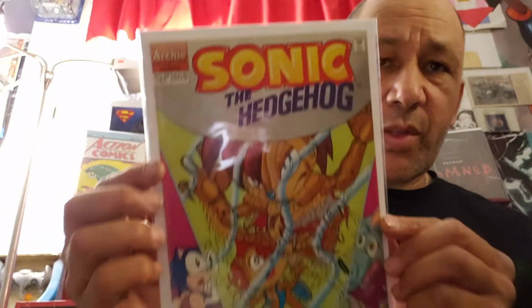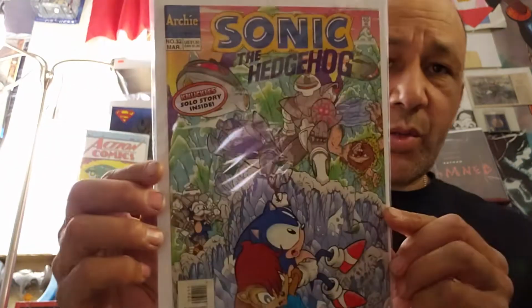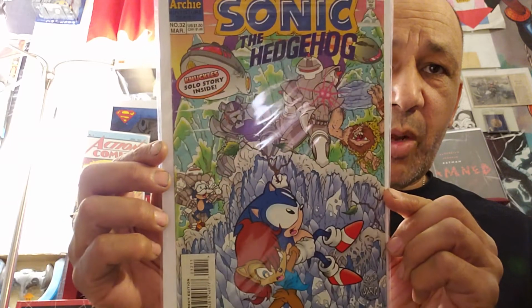Here's 29 of Sonic the Hedgehog. And here's 32. I try to put them in order. Filming it, I'm going to mess them up, but I'll put them back in order again and put them back in their box. Here's 34. And they're not in bag condition. Some of them got little ticks on them and everything like that, but I just got them all.